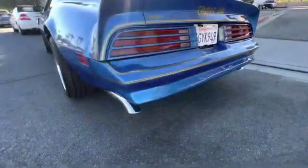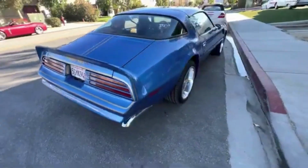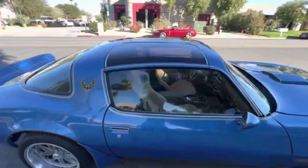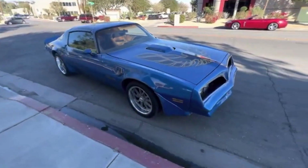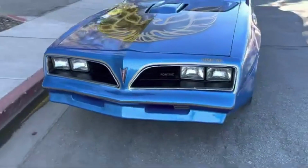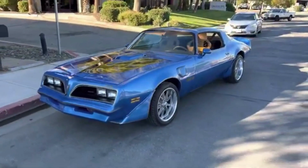3. 1980 Pontiac Firebird Trans Am. Made famous by Smokey and the Bandit, the Trans Am looked every bit the street warrior. The big scoop on the hood and that flaming bird decal screamed performance. But by 1980, emissions restrictions had taken their toll. The 4.9-liter turbocharged V8 made just 210 horsepower at best.